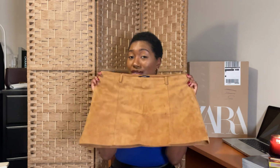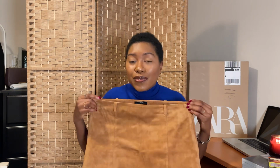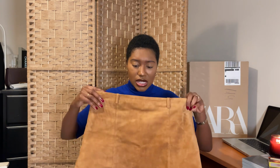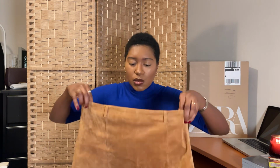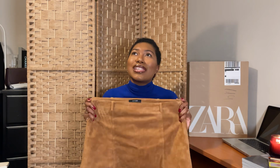I am not huge on mini skirts. This is a mini skirt, but the odd few, like a really nice black leather or faux leather mini skirt, is great. This is actually leather as well, although it feels like complete and utter suede. So this is a really nice leather brown mini skirt that feels like suede, and I just thought this was absolutely fantastic for this period. Autumn, winter vibe.